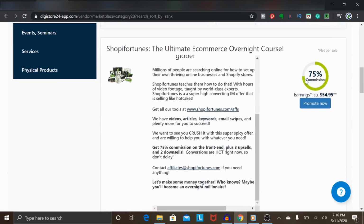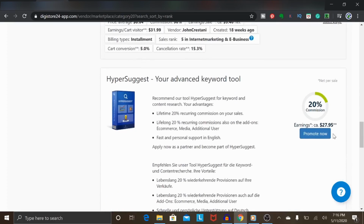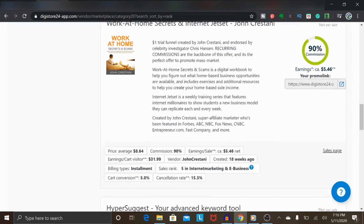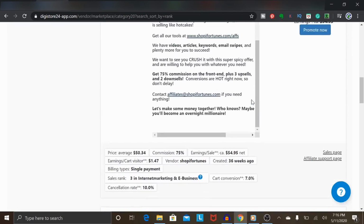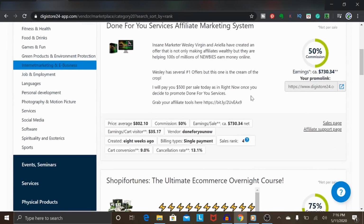But there are other ones, like this Shop iFortunes. They'll pay out like a $54 commission. And as you can see, there's tons of other products in here. I even see John Crestani has his own program in here. You may have heard of him. His little book pays out like a $5 commission. So if you want to promote anything on the Digistore24 platform, all you have to do is click on the Promote Now button.